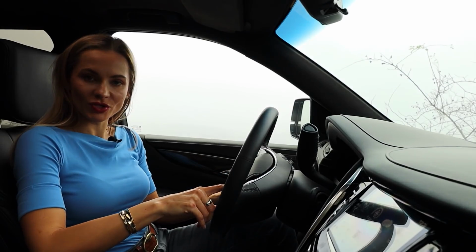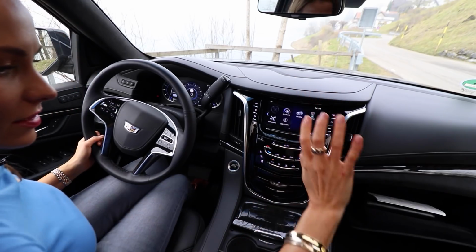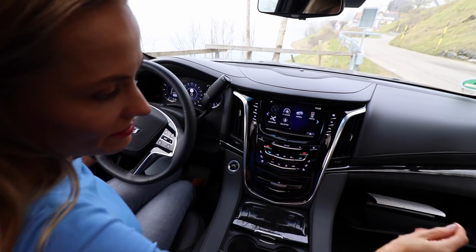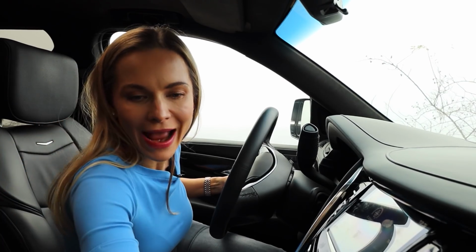And because kings and queens do not have to or simply do not want to reach very far, here's your glovebox button. The glovebox is lined with a beautiful velvet-like material, not to keep some silly manuals, get rid of it, but to put your crown in here.